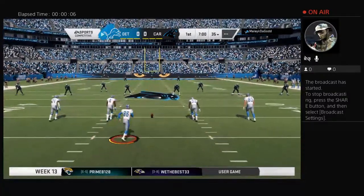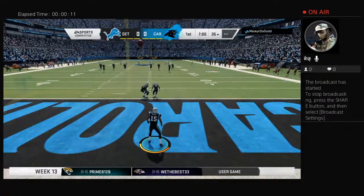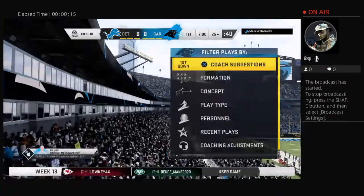Lions and the Carolina Panthers. The bye weeks are over. It's all about football all the time as we're underway here in Week 13.